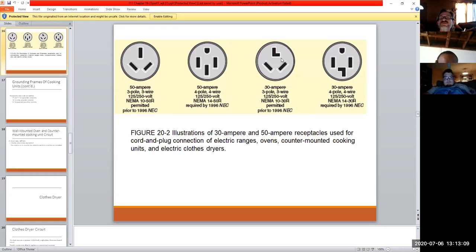When we look, you'll see it's a little bit different, right? On the 30 amp styles, you'll notice we have a little L shape to the ground prong versus this one. And even on the 4-pole style, we have a little L prong versus this one. These are different plug styles, so you can't mix and match. You can't plug the 30 into the 50 and vice versa, because your prongs are a little different. Don't try to force it and jam it in.